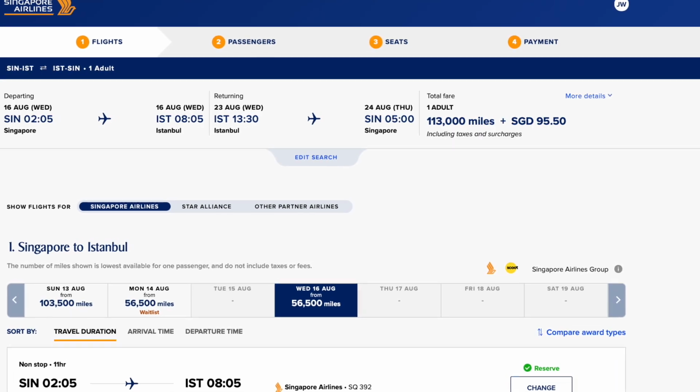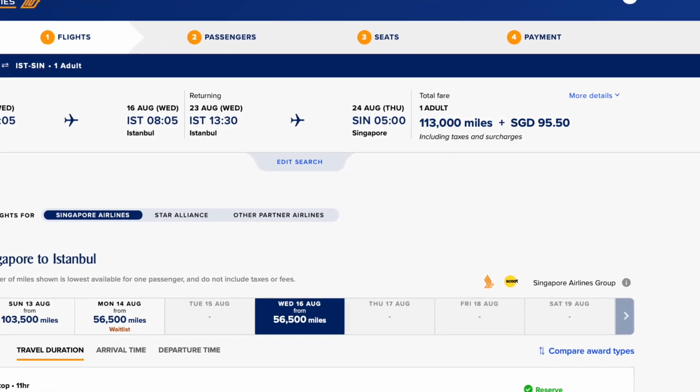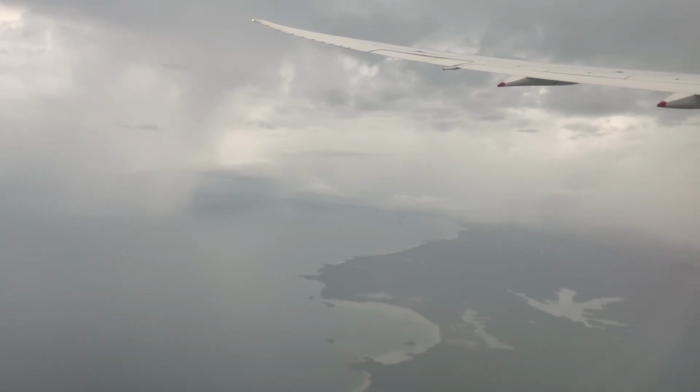A business class flight to Istanbul to and fro actually costs you 113,000 miles via Singapore Air, and therefore you just need about $18,000 of spend on a 6 mile per dollar card to qualify for this trip.